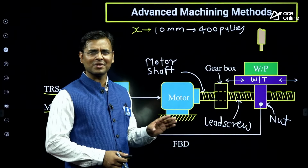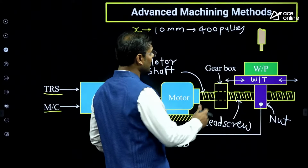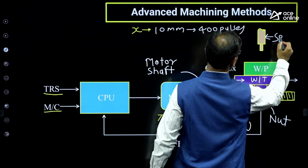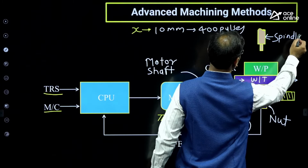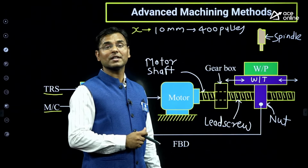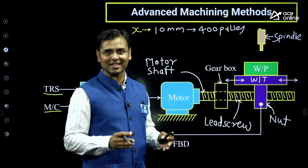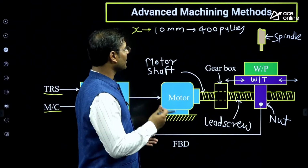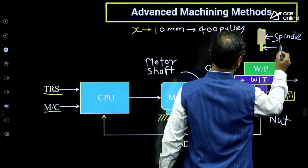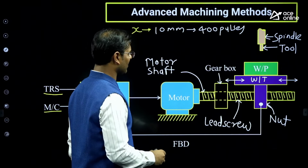But here, guys, do you know how many motors are available here? Here is one spindle. How is the spindle rotating? The spindle is not going to rotate without a motor. A motor must be there to rotate the spindle. So there is one motor, and that motor is the spindle motor. When the spindle motor rotates, the spindle also rotates. Yes, and the tool is fitted inside the spindle, so the tool also rotates.